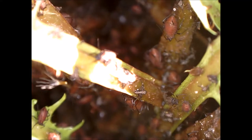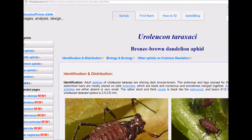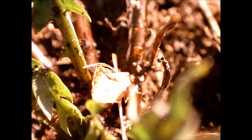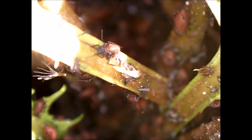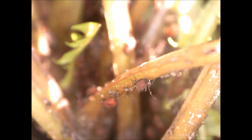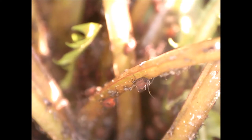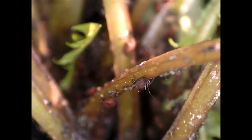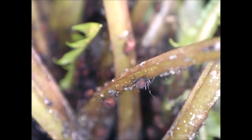I'm uncertain what kind of aphids these are. This page discusses the bronze-brown dandelion aphid, which looks somewhat like my aphids. That page says that, quote, Blackman and Estop list 37 species of aphid as feeding on Taraxacum officinale worldwide, end quote, where Taraxacum officinale is the common dandelion.